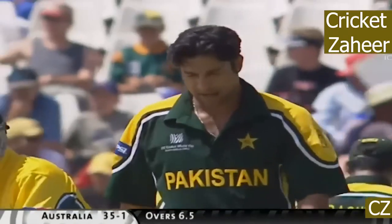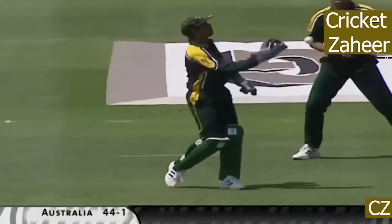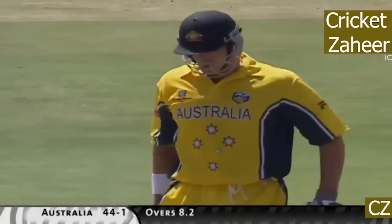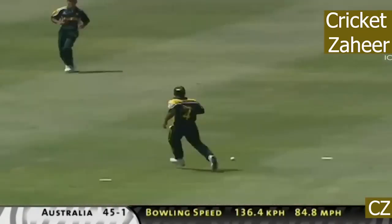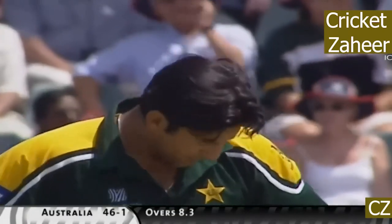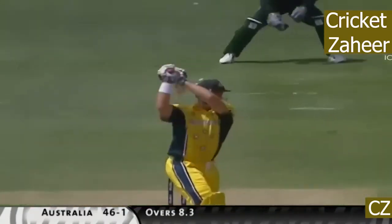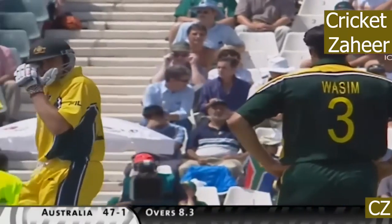The Australian nerves weren't helped by the loss of Gilchrist early on. Real keen. Hayden this time flashing outside off stump. Through to Latif again. Might get 1 off the bat, 2 off the bat, or it might finish up leg byes. David Shepherd says leg byes. Little solace for the bowler. No ball call there from umpire Shepherd.